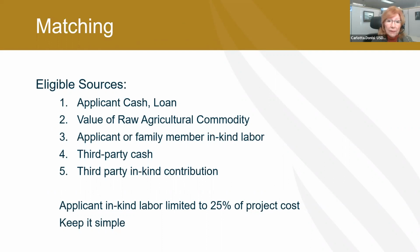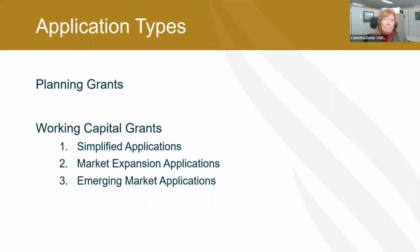And then there can be third-party cash. So let's say you have a third party that wants to assist you, that can be verified and used, and third party in-kind. In some cases, there have been nonprofit organizations and different things like that that will participate in some type of in-kind contribution towards that total matching requirement. It is confusing because there's a lot of different benchmarks for things. I know everybody will probably have questions, and we are very open to getting phone calls and emails to clarify some of this stuff.